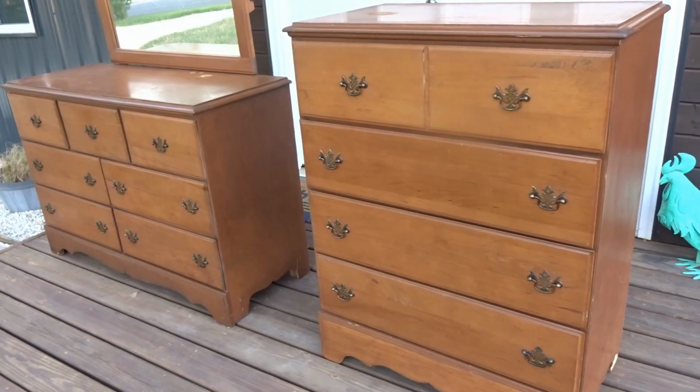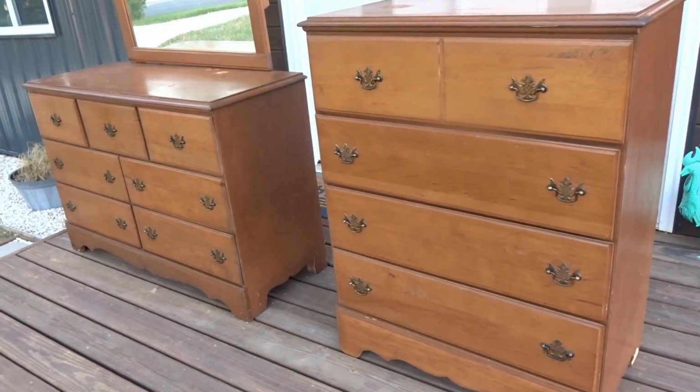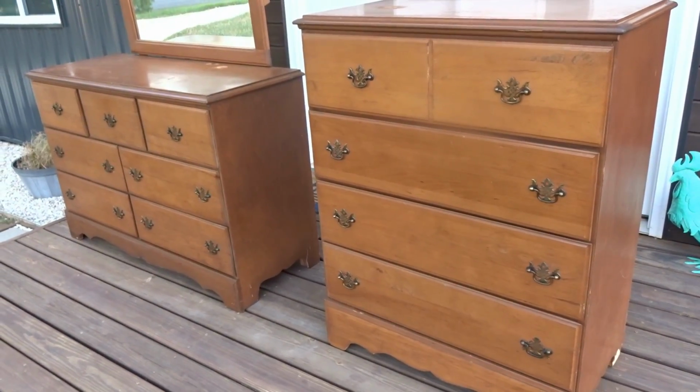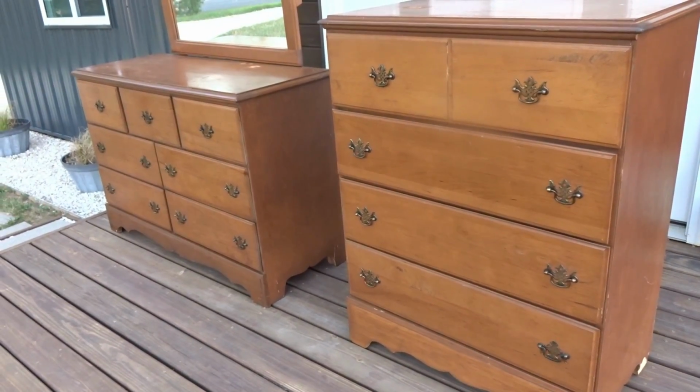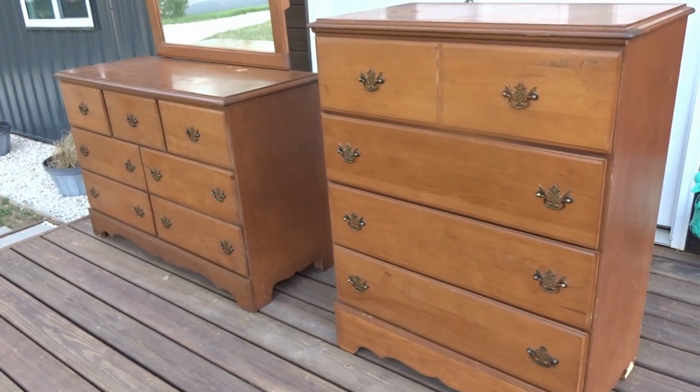I also forgot, the day I picked these up, I got a free dresser and I sold it for 20. So I'm looking at it as I only have 60 in these, and I hopefully will sell them for about 120, 125, and basically double my money. So hopefully they show up in a few minutes and I can sell them and finally be done with them. They were not a very good purchase.